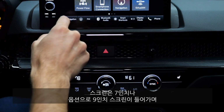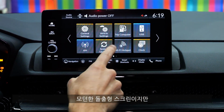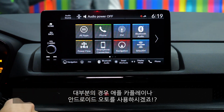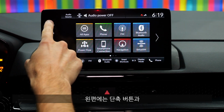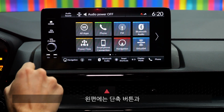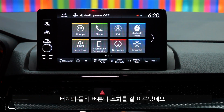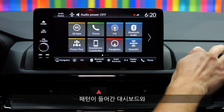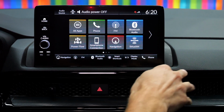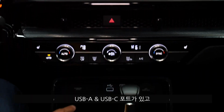Infotainment, 7-inch or optional 9-inch, as you can see here. And this is a modern integration, because most of the time you just do Apple CarPlay, Android Auto, and that's it. But you see here the whole system has become faster, and it still has some manual hotkeys for the home button or for the back button, and also a manual volume knob right here. So I think it's actually a good mix. Also some slightly structured materials here at the dashboard. And when we move a little bit further down below, we have a mix of them.